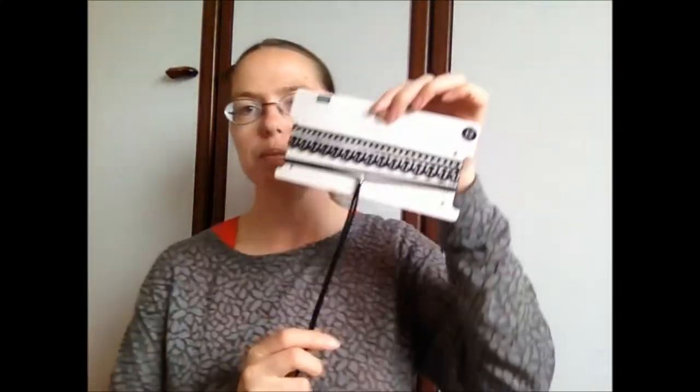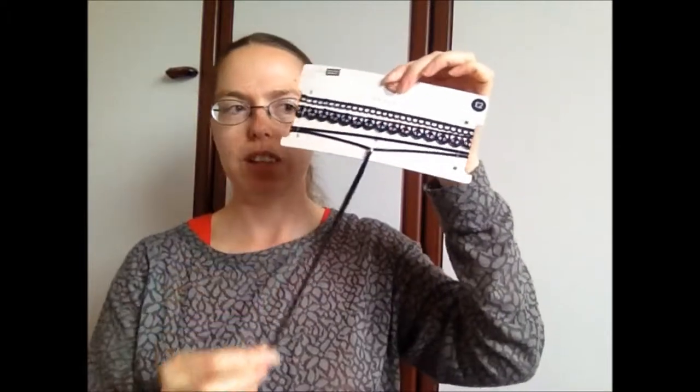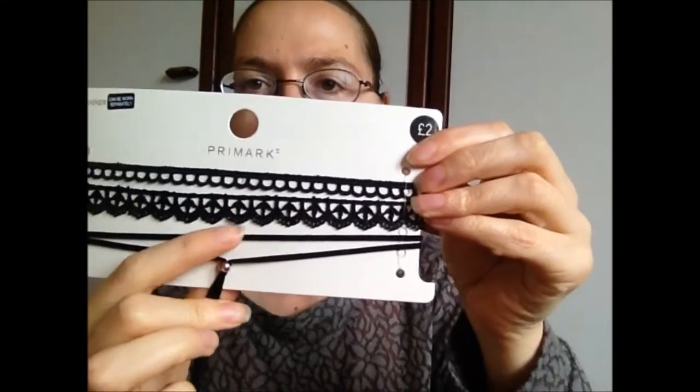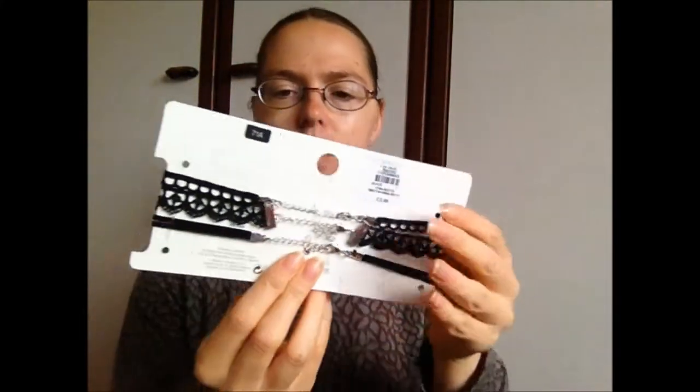These were £2. This is like a suede feel. And these are just chokers. You get three. You've got the long one, which is the one I really like. And the two ones here, like lace. And I only really bought it for the long one.